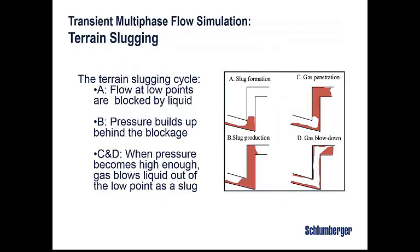One example that you've probably heard me prattling about in some of the discussions before is terrain slugging. It's one of the prototypical new evils that has come into the world as a result of multi-phase flow in real systems. And this one is fairly simple.